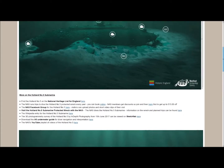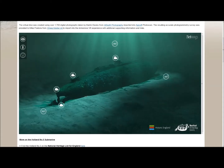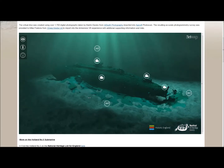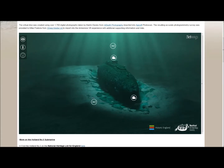So if we go back up to the trail here, it's an interactive experience, so you can use your mouse to just spin it round through 360 degrees and really see the extent of the remains on the seabed. The submarine sank in 1912, so after over 100 years on the seabed, it's really in fantastic condition, lying in 32 meters off the Sussex coast.